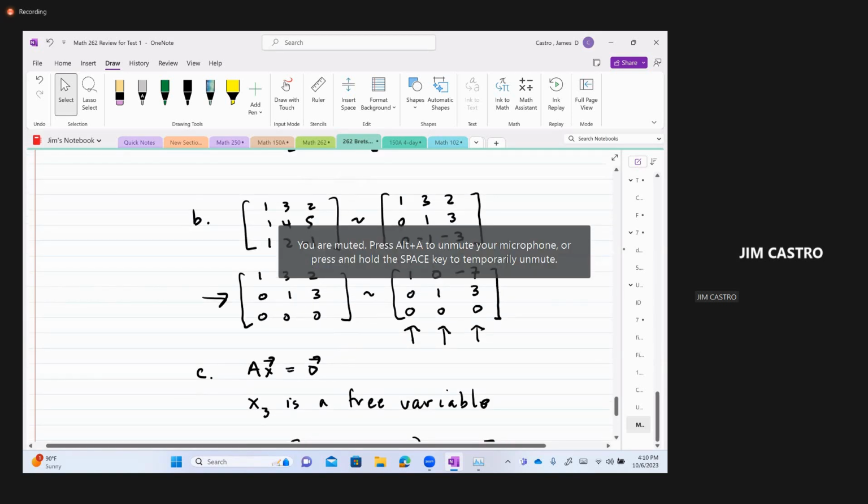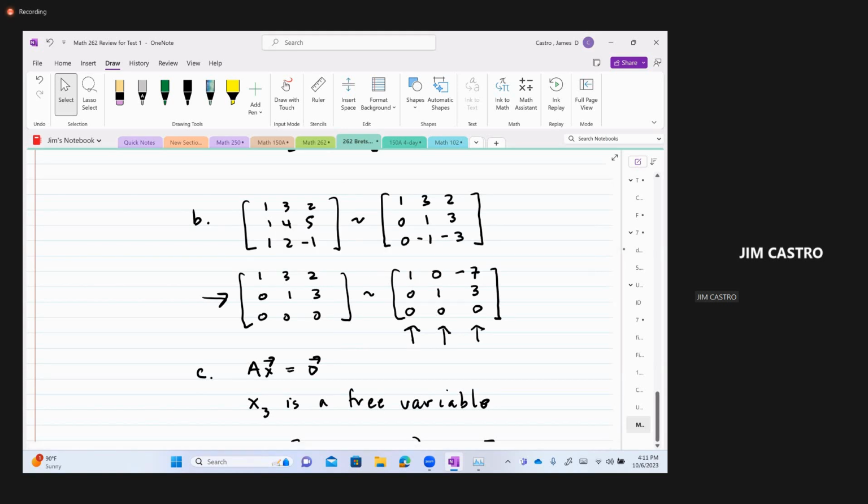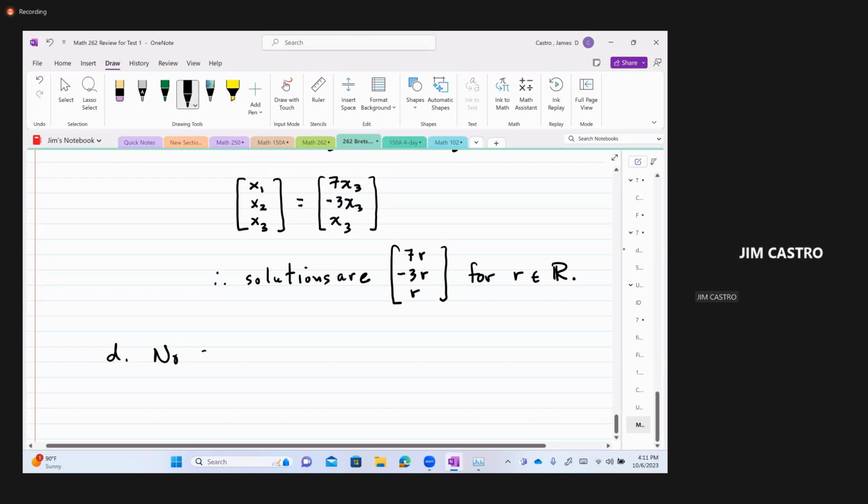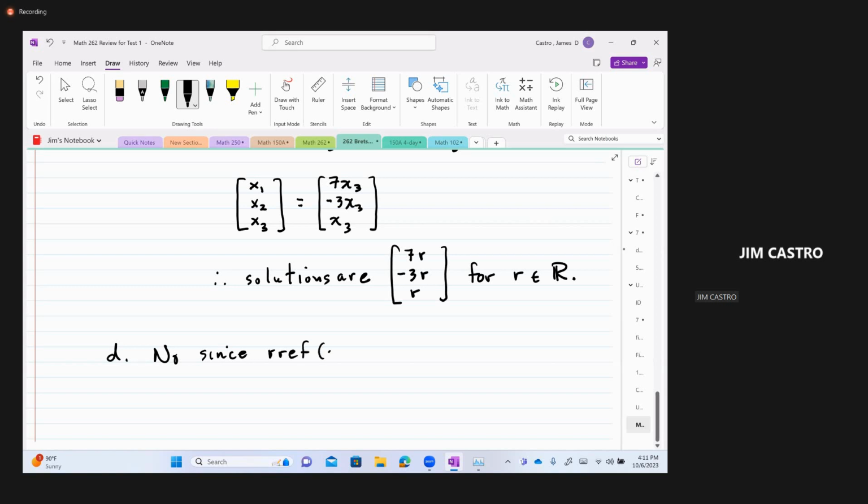You might not remember it now, but we had this theorem that we did on Wednesday that said that one of the equivalents to a matrix being invertible is that its reduced row echelon form is the identity. So you can see here, because the reduced row echelon form is not the identity, that means it's not invertible. So the answer to D is no, since the RREF of A is not equal to the identity. That's just an easy way of saying it.